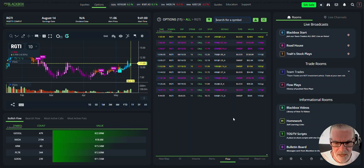And you're going to get that kind of information here and only here. I mean, there are other services. I've tried several of them. There's Bullflow, I think. Bullflow is one of the names. There's Cheddar Flow. I would recommend that one as a kind of second choice. Black Box Stocks is a little bit more expensive than those others, but if you can catch a good discount, they have them several times throughout the year, then it's worth latching on to this and keeping that going.